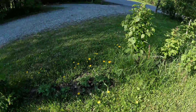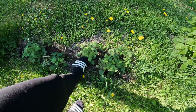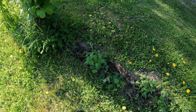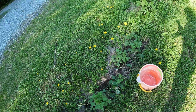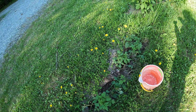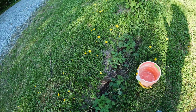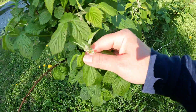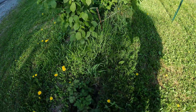I replanted some of these raspberries out of our garden, and a lot of them are looking really good. This one's looking good. So that was a success, hopefully. These plants here are actually next year's plants, so we won't get any fruit from these ones, but hopefully they'll grow big and tall, and then they'll send up new shoots and give us berries in the future. Just so happy seeing all these little buds getting ready for fruit in the fall.